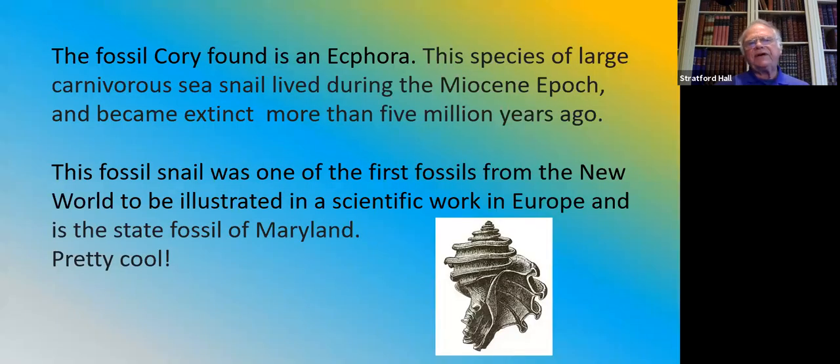The fossil Corey found is Ecphora. This is a carnivorous sea snail that is now extinct and lived during the Miocene period. It is also a marker for the Miocene. When you're collecting and you find an Ecphora, they're pretty fragile, but sometimes if you're lucky, you find a whole one like Corey did.